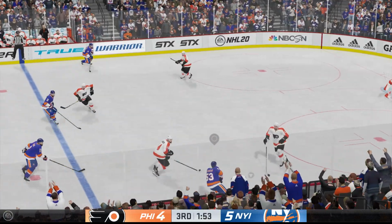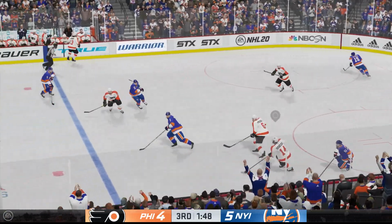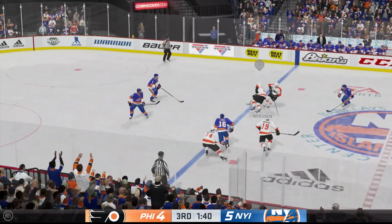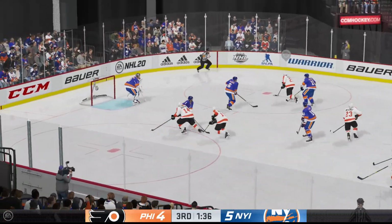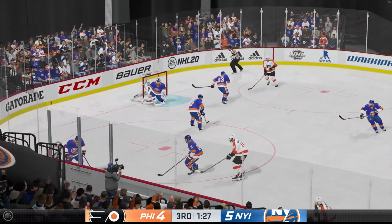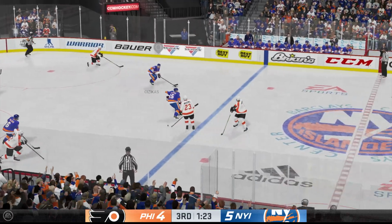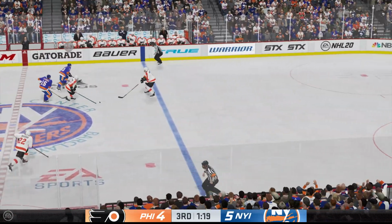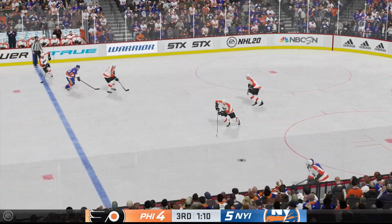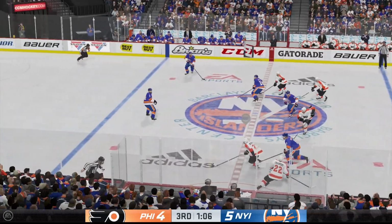Moves the puck. Tries to feed it over to Clutterbuck. Sends the pass over. Takes the shot, and that one's stopped. Looking to make something happen in the offensive zone. Nearing the final 60 seconds in this one.